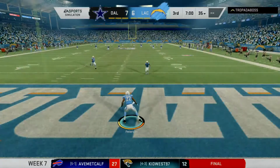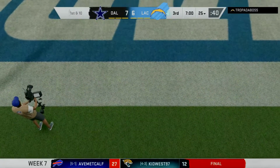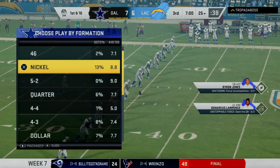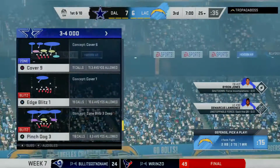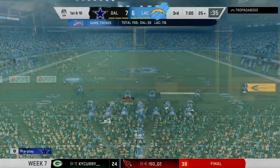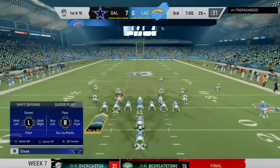The Cowboys will get the football first here, and they have the lead as well as we are underway in quarter 3. Let's go. Let's do this. The Charger drive about to get going. They're down here, but very much in this game.